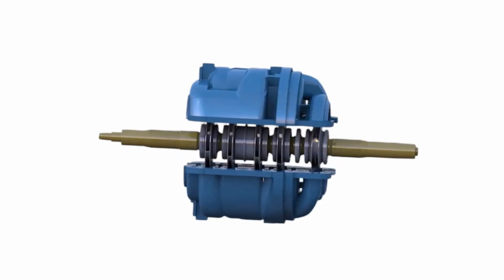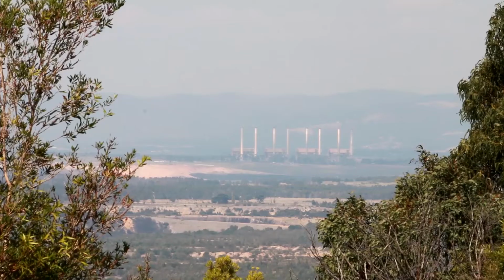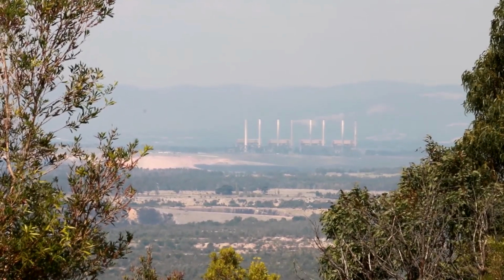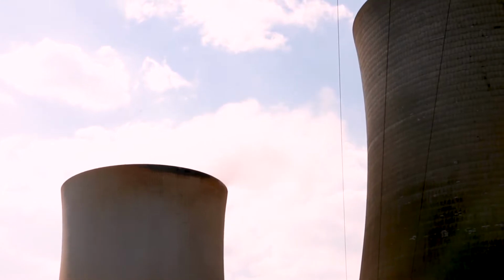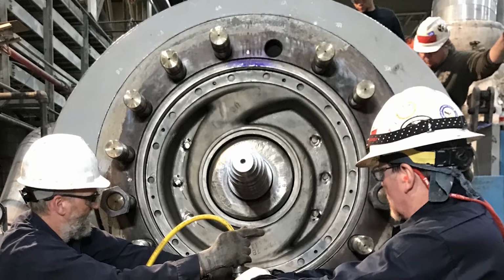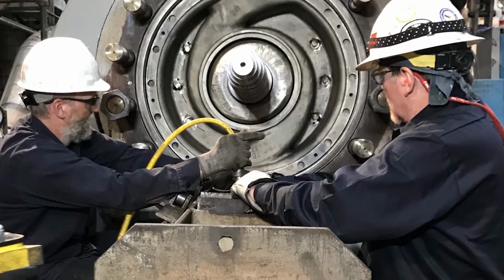On this pump, this is a 100% pump, so that means there's one pump on the unit. If this pump fails, that means the unit gets shut down. Now, if this happens in the summertime, peak season, that means that customer has to buy electricity to provide to their customers, which can cost them up to $1 million a day in revenue.